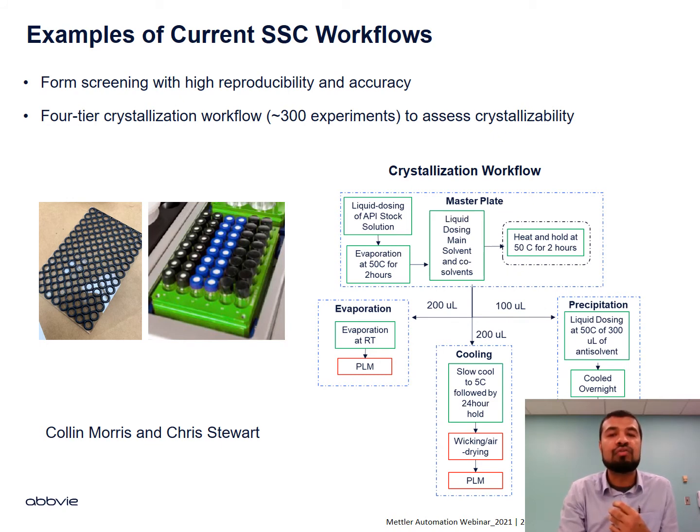Here I have just shown very briefly one of the workflows on the solid state side. So we have our API stock solution, let's say, and we use the liquid dosing robot to put it into some vials and then evaporate, let's say at 50 degrees C for 2 hours. Then we mix those solids with various types of solvent and co-solvent, and then we heat and hold at 50 degrees C for 2 hours. So that's our master plate, and then we distribute that into various different types of post processing such as evaporation, cooling, and precipitation, where we can analyze those final liquids or slurries using PLM or PXRD.